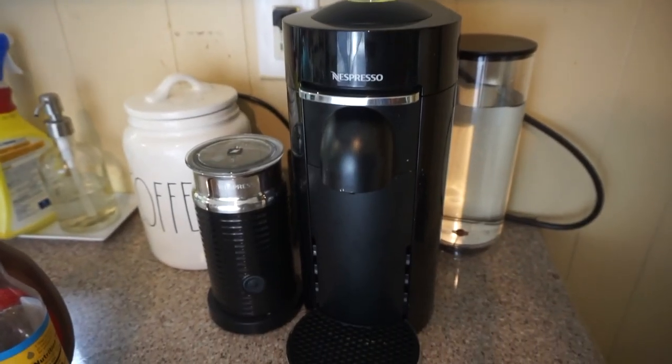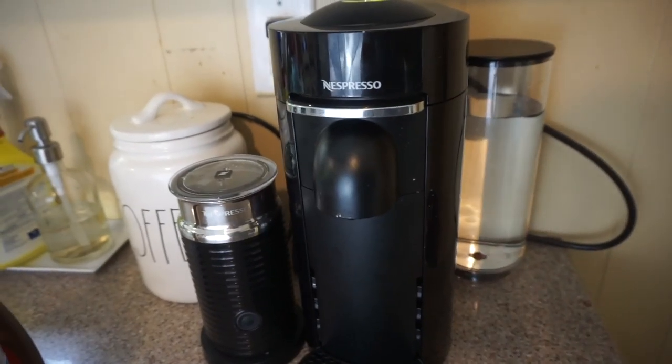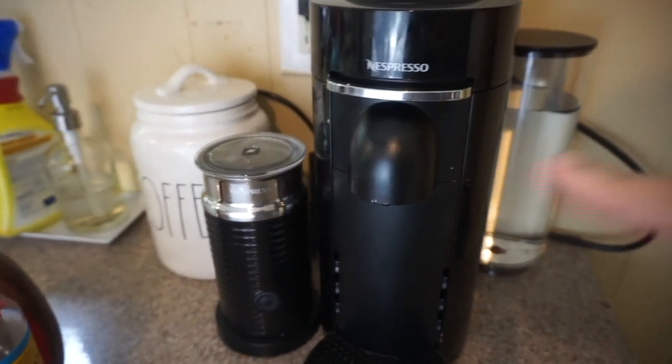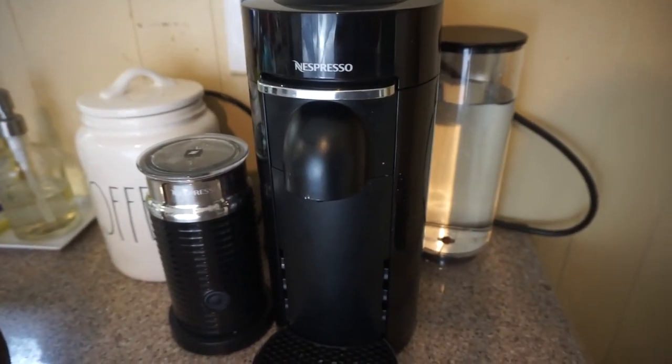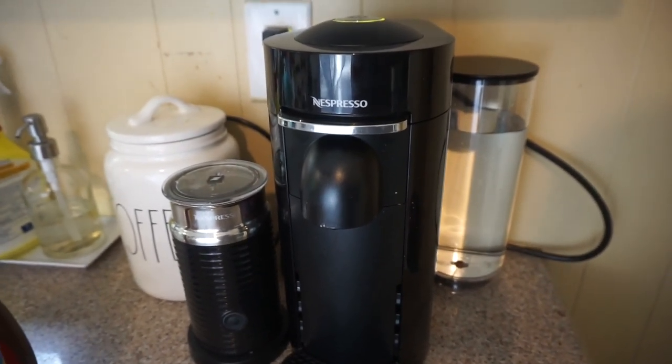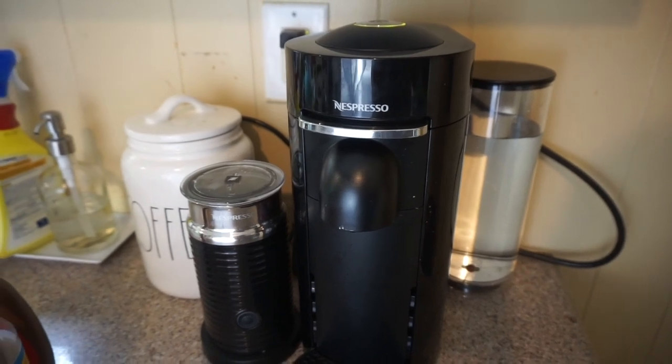So this is the coffee maker I have. I have the Nespresso DeLonghi, I think that's how you say it, machine. It came with the frother and all of that, but you do not need an espresso machine to make these drinks. As long as you have a normal coffee maker, I think it's fine.